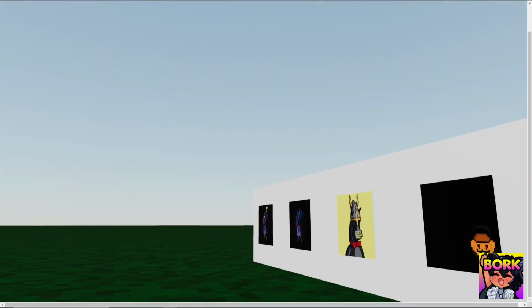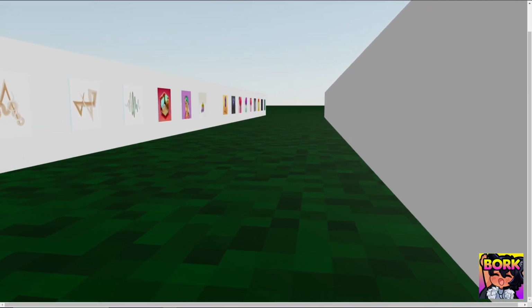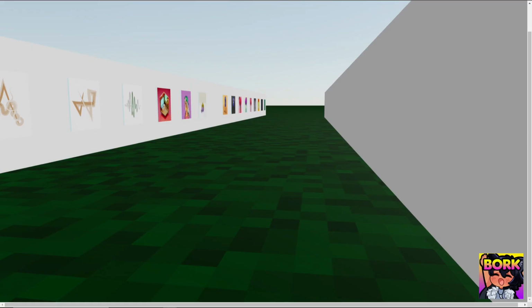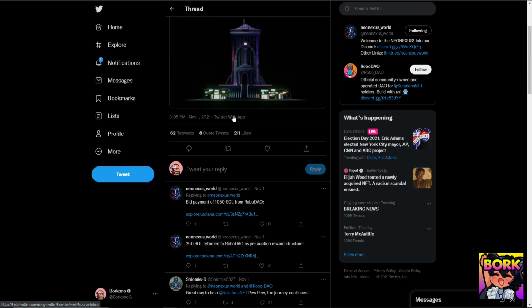This stuff like the metaverse that we're seeing in this NFTIs gallery is going to be coming very soon, because NeoNexus said roughly around November or maybe December they would be doing galleries and all these different aspects. And I just feel like they are going to be able to pull it off because of all the partnerships, all the collaborations that they're doing, and all the people that they're supporting. They probably have some of the biggest presence when it comes to NFT galleries, just because they're raising Sol, they're making big moves.